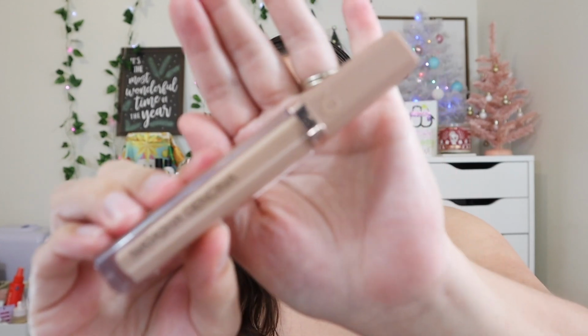The second concealer is the Natasha Denona. This is called her High Glam Concealer. Now, here's the thing. I don't love it underneath the eyes, okay? I know what you're thinking. You're like, then why are you recommending it? No, but I've worn it as foundation, and I really like it that way. I really, really like it that way. Here's what it looks like.